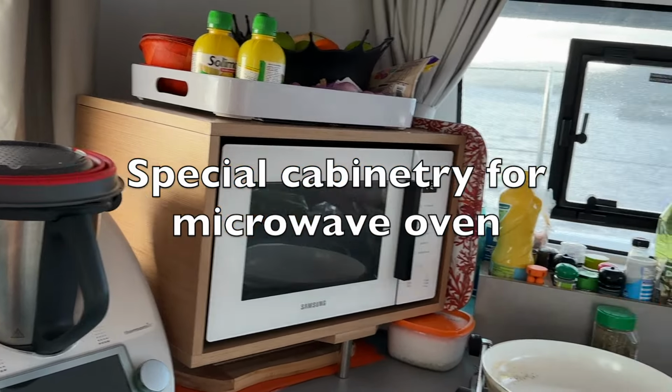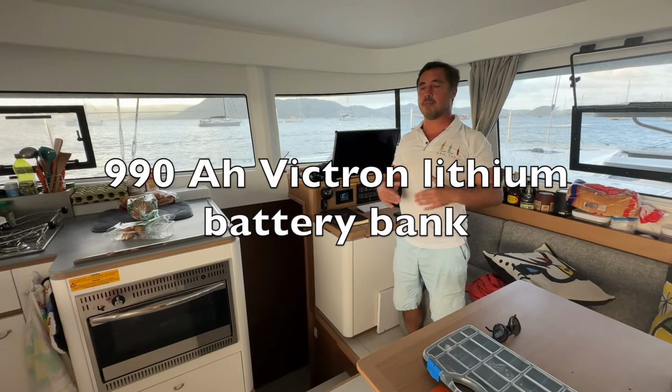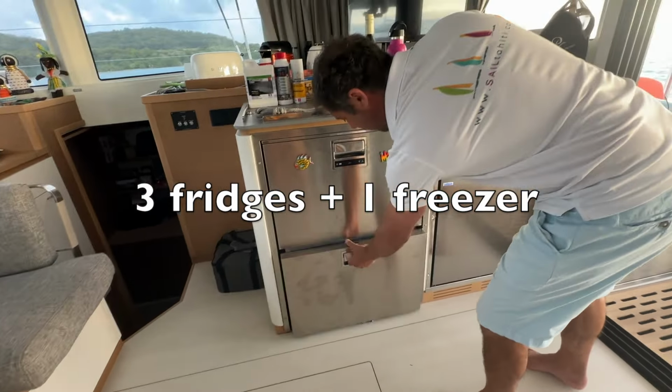On top of the solar panel, there's a huge lithium battery bank. There's 1,000 amp hours of lithium, so it really makes for a very comfortable boat. It powers everything. So for example, we've got one big fridge here. This is another fridge, and a freezer. Freezer is very useful. I can show you, for example, this is a barracuda we fished before arriving in Martinique. And that's frozen now, ready to eat when we want some fish.